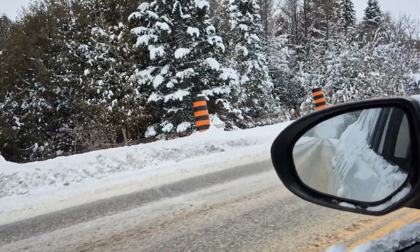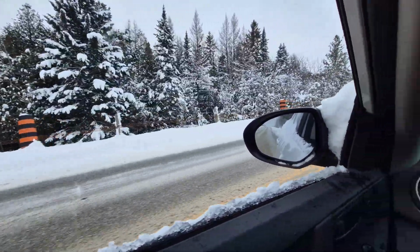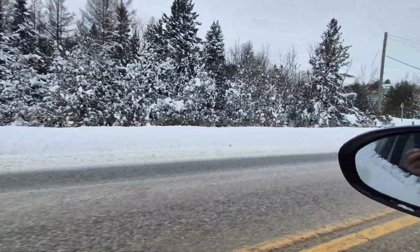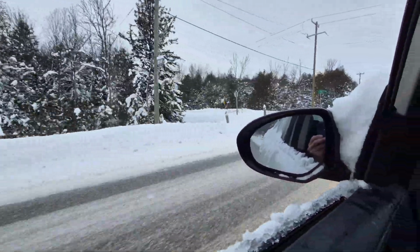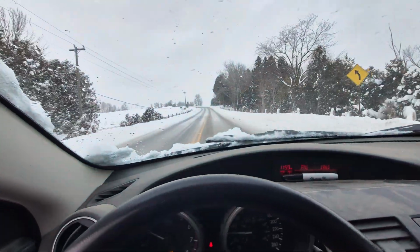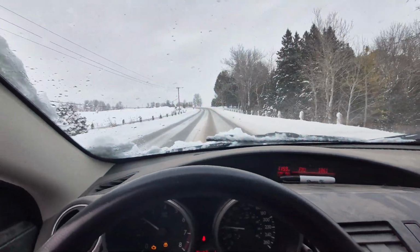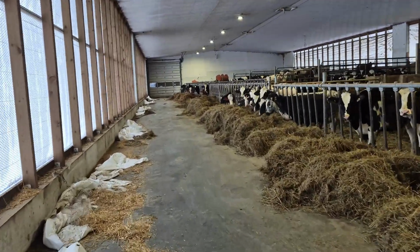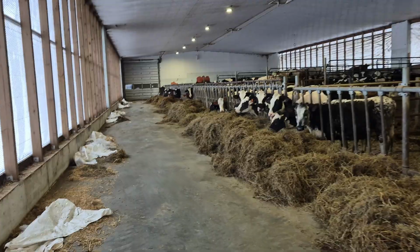Looks like somebody took out a few of those posts at the guardrail here last night. It's been kind of nasty weather around here. Slippery roads, all that wintry fun. So I'm just going to the far end of the barn here. I believe the mixer and tractor's up here. Gonna get it started and start mixing feed.